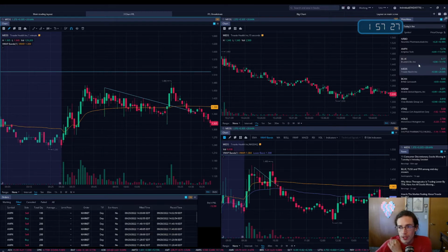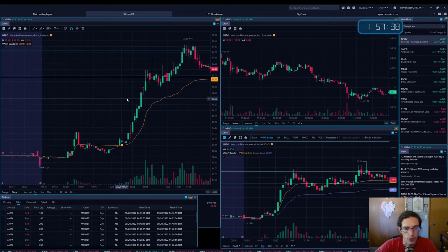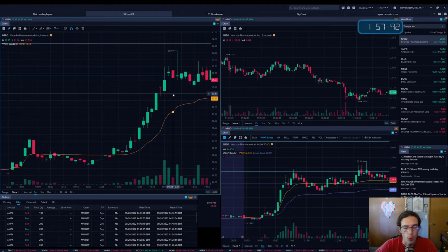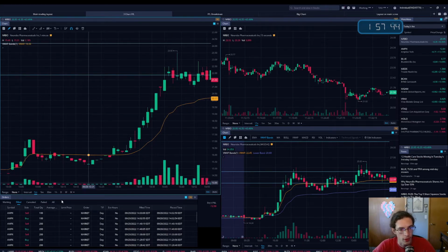And then the two other stocks that ended up moving today that I took trades on, they started popping on no news, which I'm always a little bit skeptical of right away. But the trade on NRBO, this was the one that I really could have capitalized on if I had just watched a little bit more closely to the details.